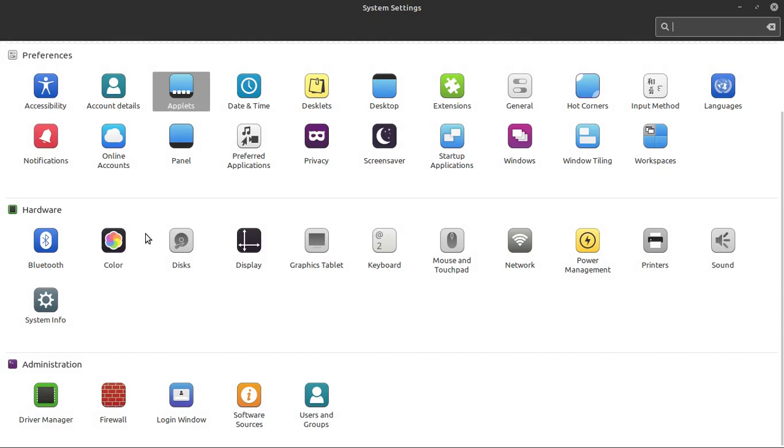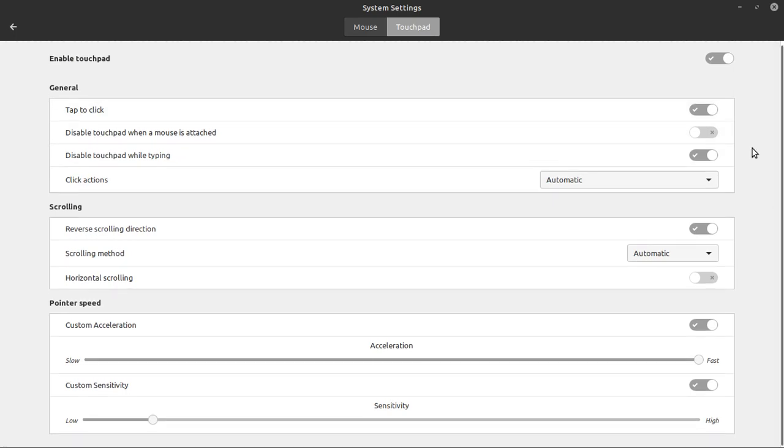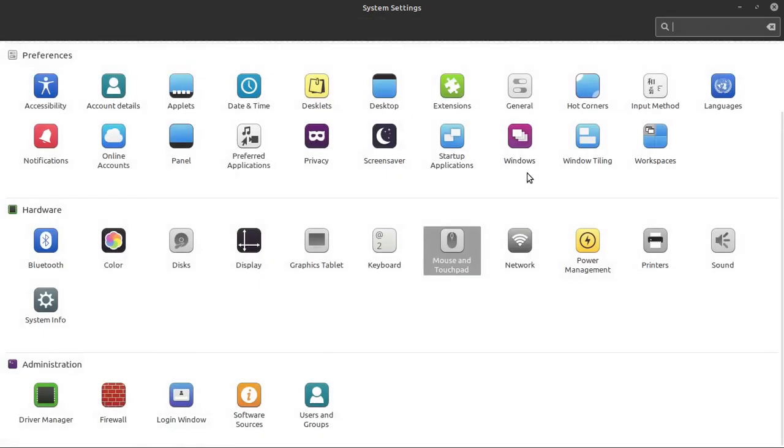You got Bluetooth, color, display, mouse. For example, I have my touchpad, so it's custom acceleration and sensitivity. It's very simplistic and very easy to use.